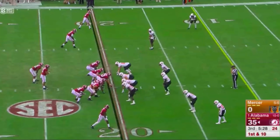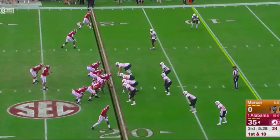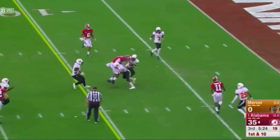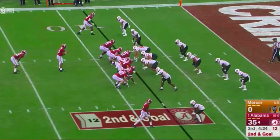Look what he gets. Same thing, double slants to the 2 receiver side, skinny post on the backside, and it's cover 3 with a safety in the middle. He's going to read that zone defender, and if he jumps with his heels to the outside and gives that inside release, he's going to take that inside slant. It's exactly what happens against zone. Good read, good throw, first down in the red zone. His 51st throw of the year is 9th in this game against Mercer.